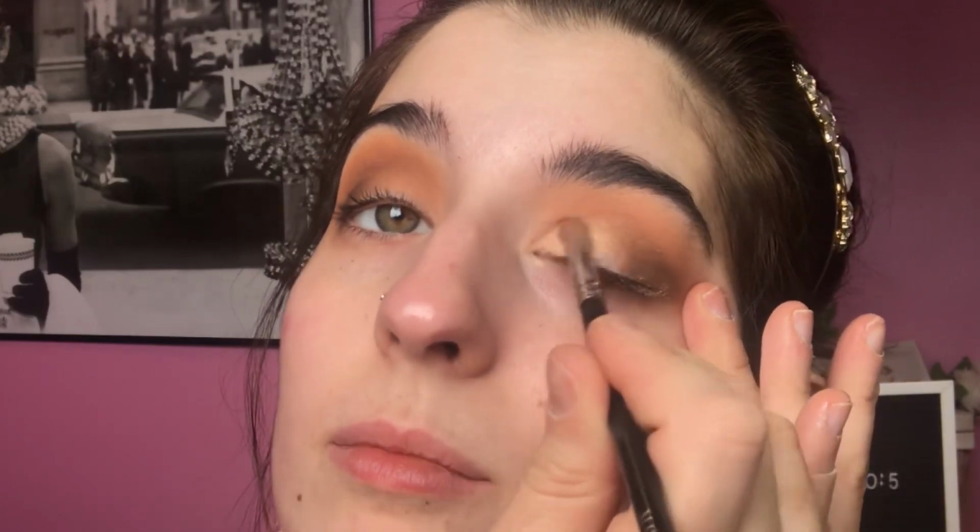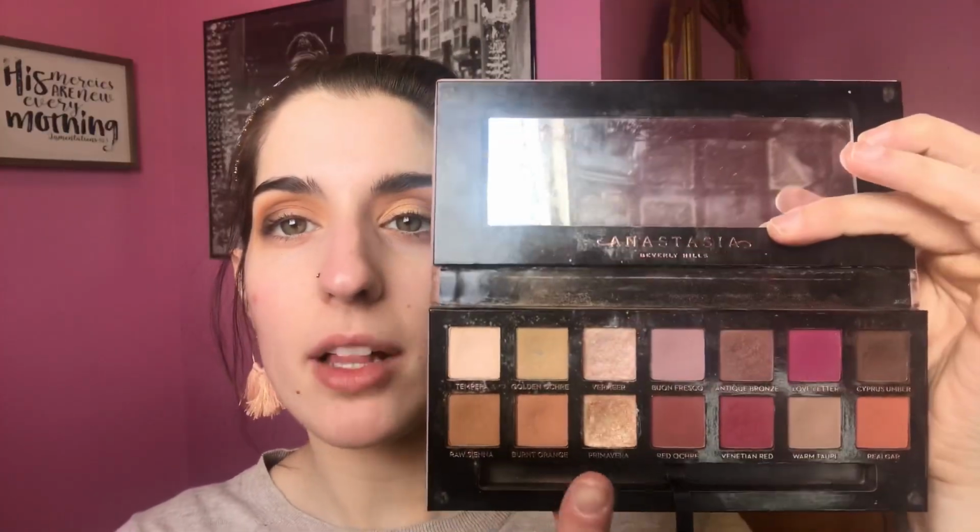And I always spray my shimmer pigments with water. And then I'm going to apply that on the rest of the lid. Now in the Anastasia palette, I'm going to take this gold shimmer color, which is called Primavera.